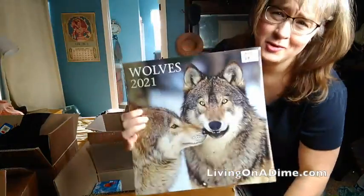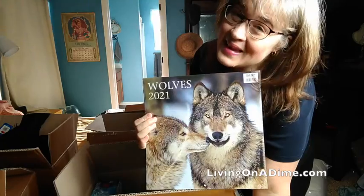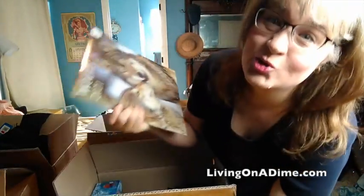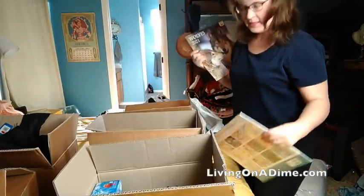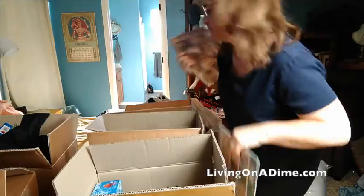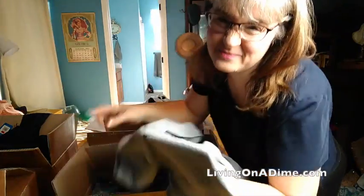Now this is exactly what I'm talking about. Got this for Dave. But then he loves Sweden right now. He loves all things Sweden, and I found a Swedish calendar for him. So now I gotta go return this one. But that's okay. BJ loves cats.